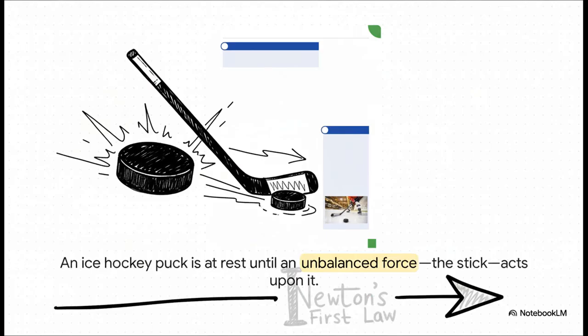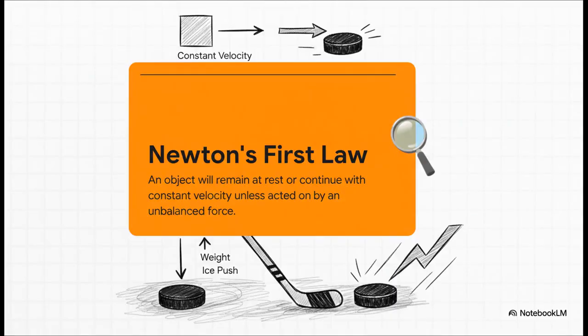So let's start with this. A hockey puck, just sitting there on the ice. Why doesn't it just start moving by itself? And then, once a player smacks it, why does it glide so far, so smoothly? The answer to both those questions is Newton's first law. And here it is, the law of inertia. Basically, things like to keep doing what they're already doing. That puck stays put because the forces on it are balanced. It only moves when an unbalanced force, that hockey stick, comes along and changes things. It's so simple, but it's also really profound when you think about it.